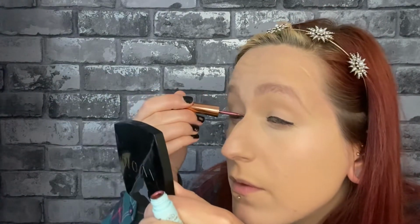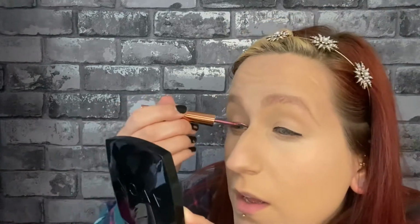So I'm going to apply this to the eyes, and I'm going to try and do it just above the black. Like so. So we want it to kind of blend in. If you go over the black too much, you can always go back in when the pink's dry and just touch up the black. But putting the black first just lays a nice foundation for the pink.